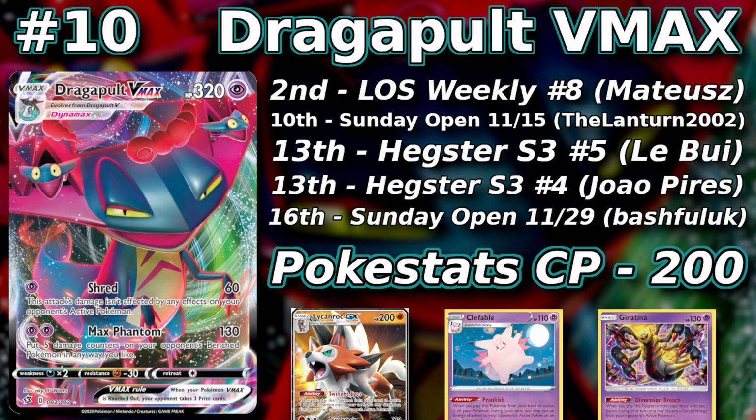All right, so we're starting off the list here with number 10, Dragapol VMAX. It's only at 200 points. You'll see that these points go up a lot as we go farther in the list. But it did manage to make this list this month, and it also made it last month, so I guess that has a little bit to say about Dragapol VMAX. Looking at the tournament placements, it got second at the LOS Weekly, 10th at Sunday Open, 13th at Hexter, number 5 and number 4, and it got 16th at the Sunday Open on the 29th.